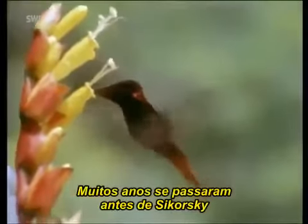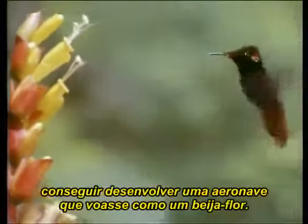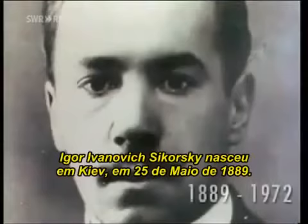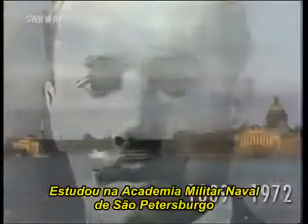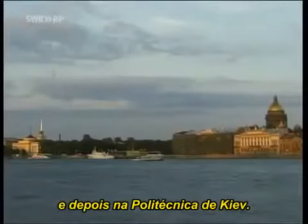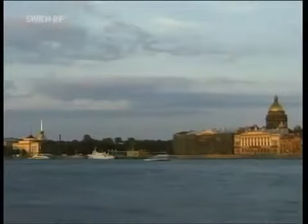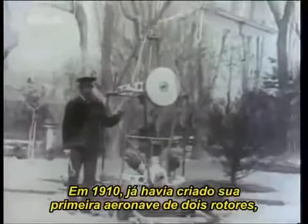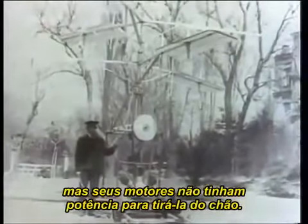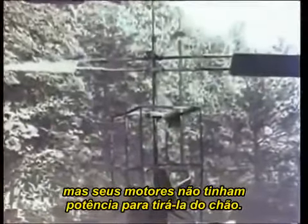But many years were to pass before Sikorsky succeeded in developing an aircraft that could hover like a hummingbird. Igor Ivanovich Sikorsky was born in Kiev on May the 25th, 1889. He studied at the Military Naval Academy in St. Petersburg and later at Kiev Polytechnicum. By 1910, Sikorsky had already developed his first two rotary airfoil aircraft, but the engines he used were not powerful enough to lift them off the ground.